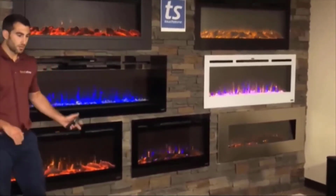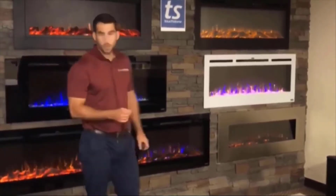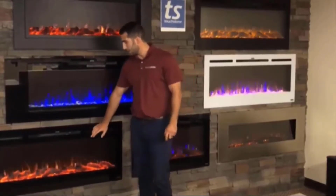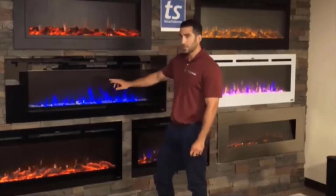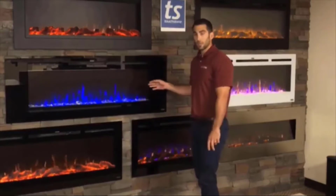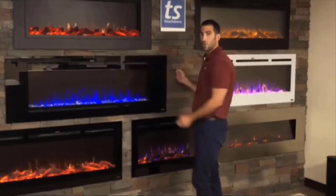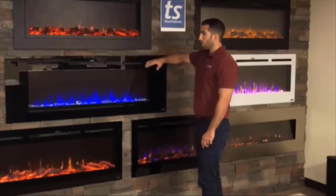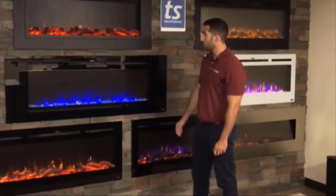So just running through and introducing you to our line of fireplaces behind us here. Let's start with our most popular unit that we have. It's the Sideline 50-inch here. We have right above it the Sideline 60, which is very similar in size, but a lot of people like this one if they're using a 65-inch TV because it's 60 inches wide, and visually they look the same height-wise. It just gives you a nice appearance there where the glass is a little bit longer.